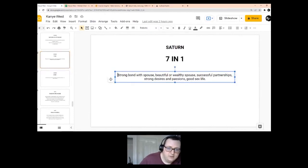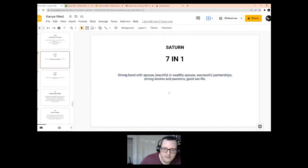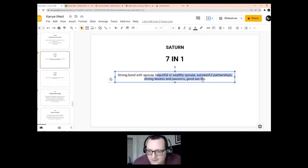This signifies a strong bond with spouse, beautiful or wealthy spouse, successful partnerships, strong desires and passions, and good sex life. So, I mean, he's divorced now, so that didn't really work out. But beautiful or wealthy spouse did really apply for him and Kim Kardashian. I can see the strong desires and passions. Don't know about his sex life, but sure. It says it's good, so we'll just trust that.